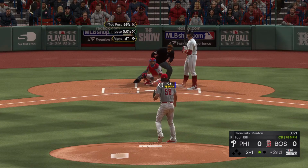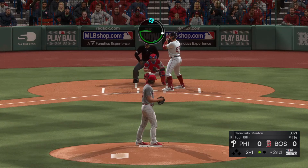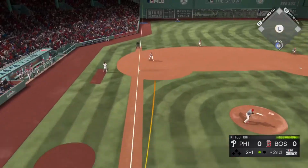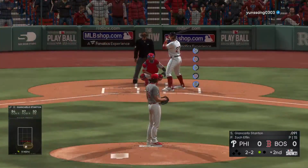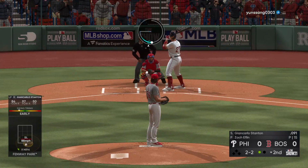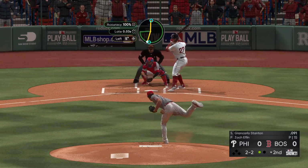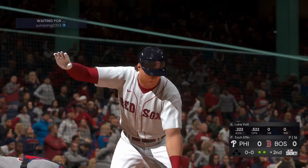And now a curveball that's low and in the dirt for a ball. It's 2-1. And now a pitch on the way. Line down the left field line. Well, this will be a foul ball as that evens things at 2-2. Into the windup and the pitch. And a swing and a miss as they got him with the slider there.